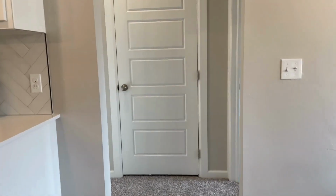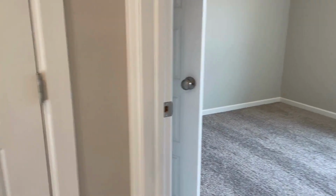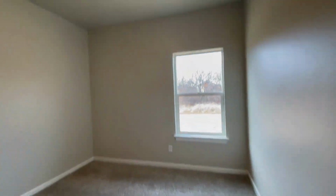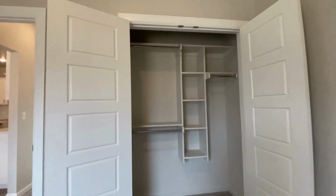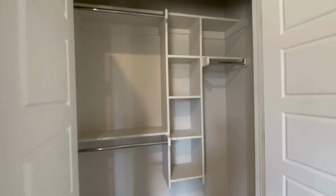Okay, so we're done with the patio. We're going to head over to the secondary bedrooms. Let's go see those. All right, just past the dining and the kitchen is our secondary hallway. We have bedroom 2 and 3, and then we have a closet right here. It's your hallway linen. And then to the right, just your standard bedroom with double doors on that closet. Lots of nice organizational opportunities in there.